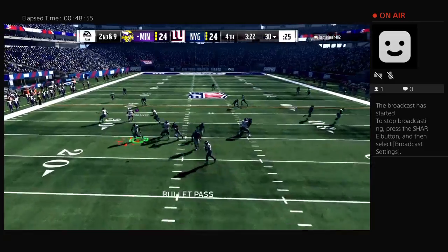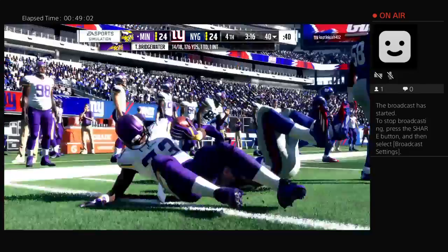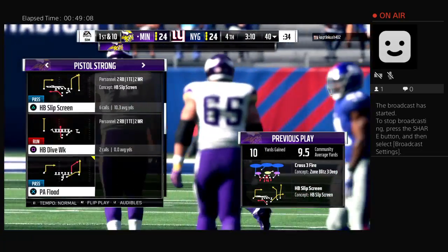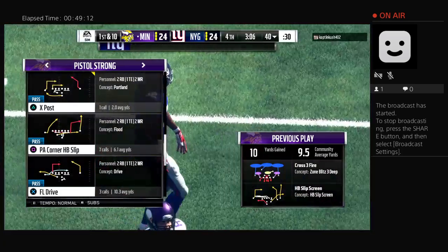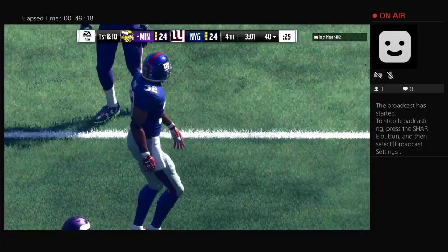2nd down, Bridgewater. Oh, it's a screen pass. That's complete. And down he goes, but he takes it up to the 40. A nice pickup there, 10 yards, and it'll move the sticks. They ran that one well, and not only did they pick up a nice chunk of yardage on the screen, they sent a message to the defense. Rush the passer all you want, but you better be careful. We can hit you going back the other direction.